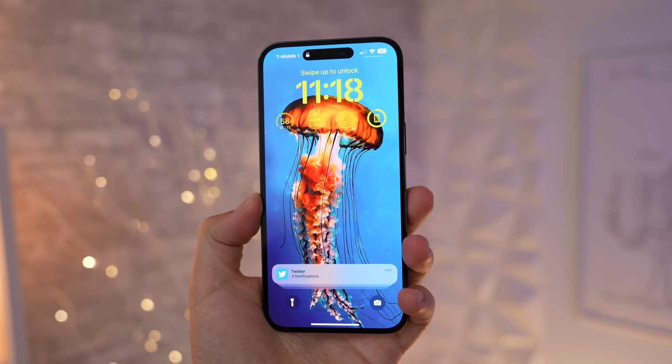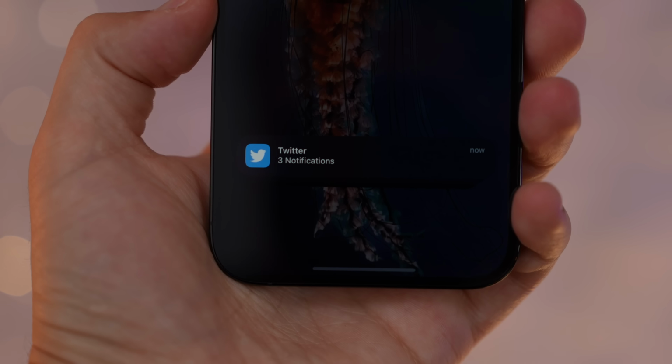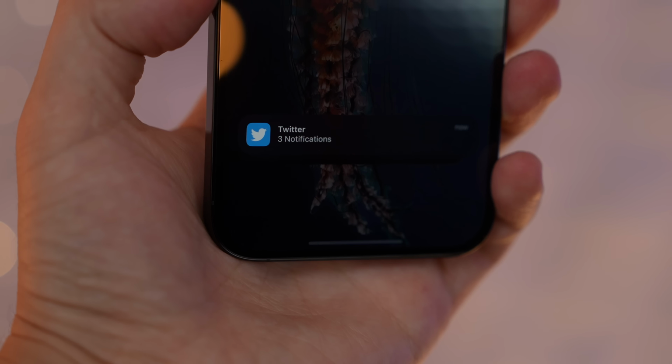But as far as quality of life improvements, it's really helped me in 2 ways. The first one is that I no longer accidentally forget about notifications that previously popped up for a few moments before the screen turned off, because now they stay there on the display, so I'm constantly reminded of them, and that helps me with my issue of forgetting to reply to notifications.